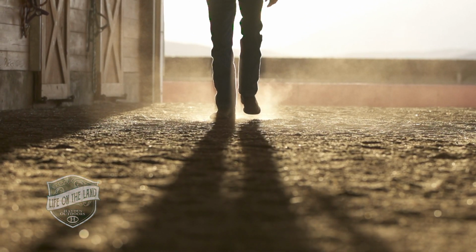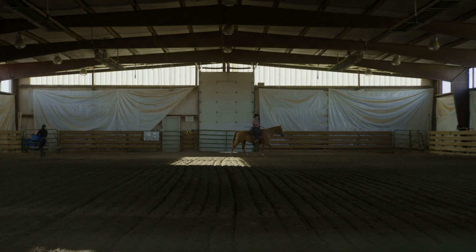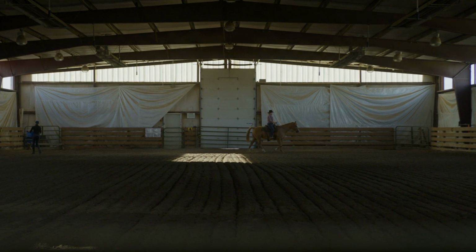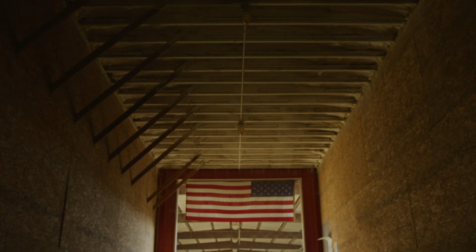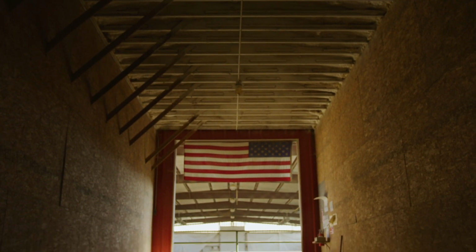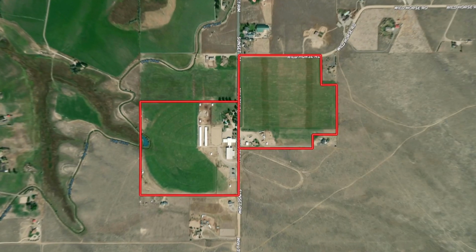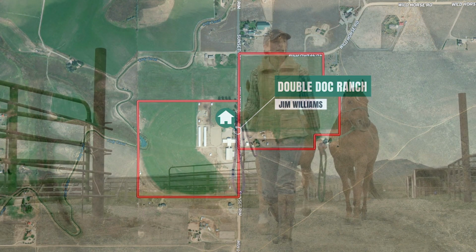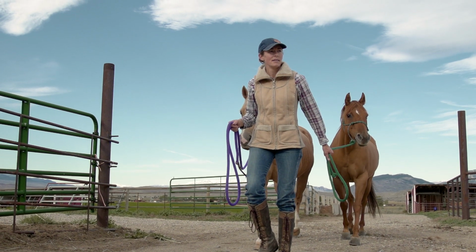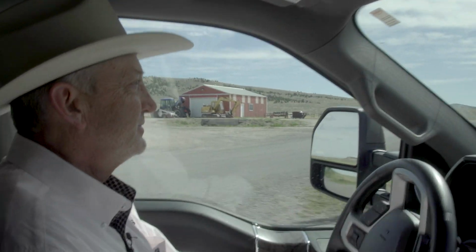This property is probably the premier equestrian training facility in the Bighorn Basin, maybe in the state. There's not another property like this. It's a few minutes from the town of Cody. It's a few minutes from the airport, and yet you feel like you're out on a big ranch in the middle of nowhere.